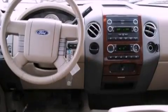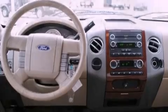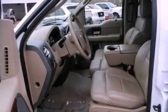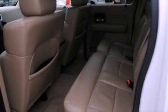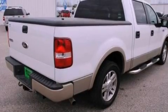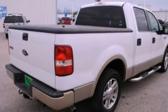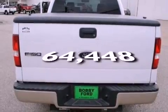All of the following features are included: a double wishbone independent front suspension, a low tire pressure indicator, cruise control, a CD player, an engine immobilizer theft deterrent system, 12-volt power outlets, privacy glass, dusk sensing headlights, front and rear reading lights, and this vehicle has less than 65,000 miles.